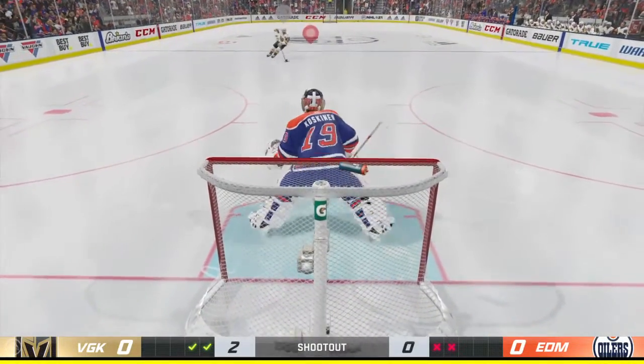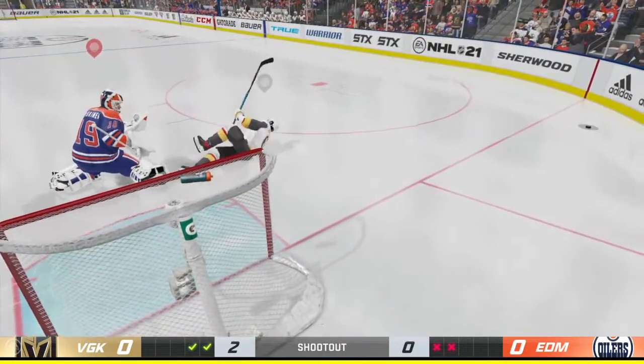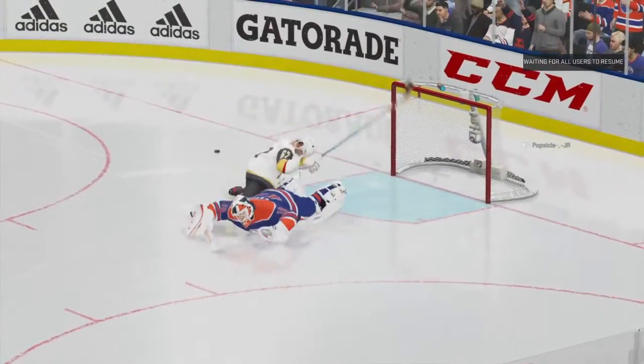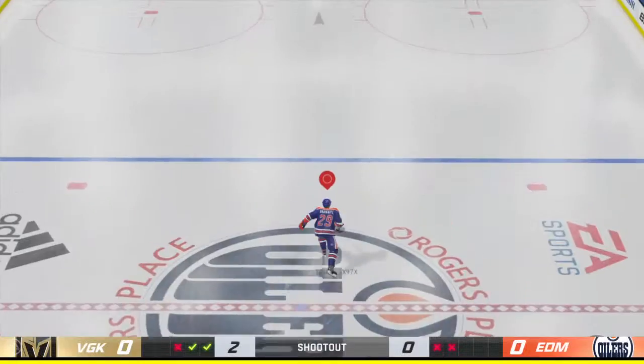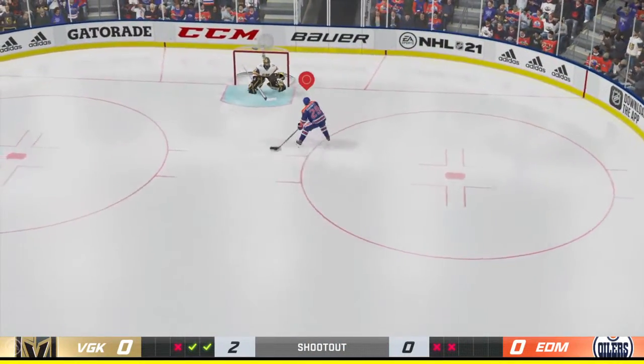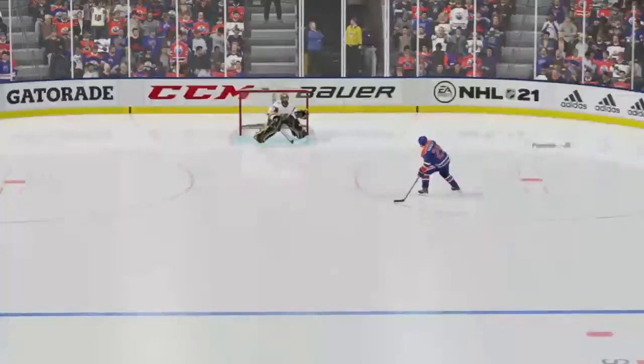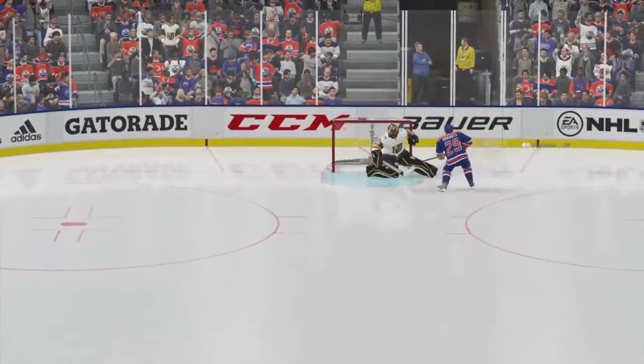Next shooter for the Vegas Golden Knights, number 67, Max Pacioretty. Makes the save! Focused in on the puck, gets himself in the center of it, makes an easy stop. Next shooter for Edmonton, number 29, Leon Draisaitl. Makes the stop. This is why they practice it, right, Ray? Yeah, keep it as uncomplicated as possible, and he makes a good save.